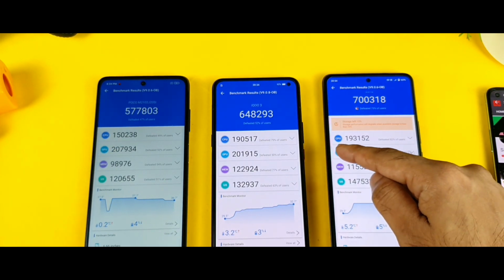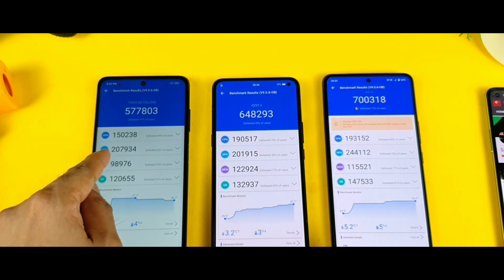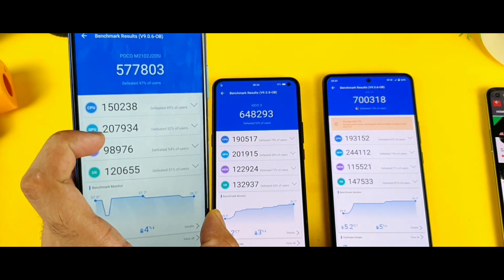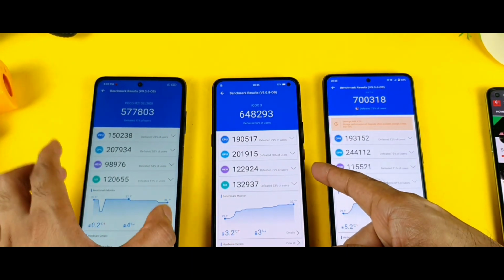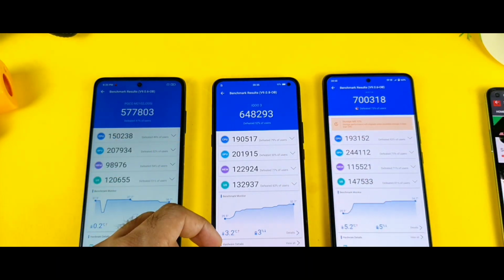And next is the GPU. Let's see the GPU: 244, 201 and 207. As you can see, friends, the Poco X3 Pro did a really good job. 2,07,000 is the second highest. So it scored more than the iQOO 3, as you can see.